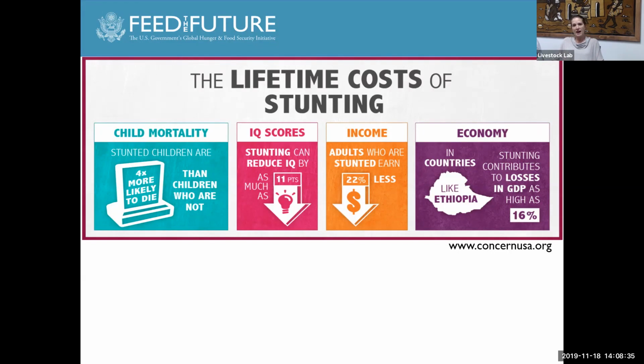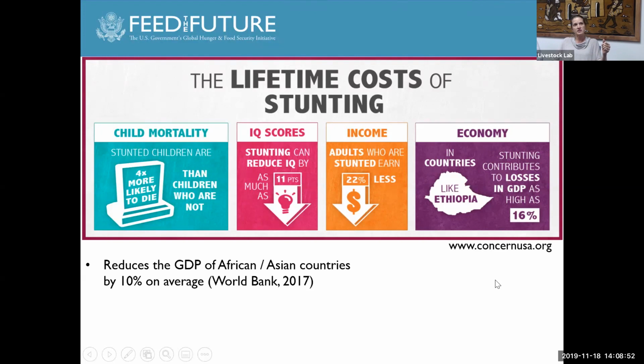And then all of that accumulates into economic impact on countries. In some analyses you see in countries like Ethiopia as much as a 16% loss in GDP because of the stunting that occurs. And of course, stunting is just a metric for child growth. It's a Z-score that's determined by the child's height for their age. But that becomes an indicator of what else is happening in that person's cognitive development along the way.